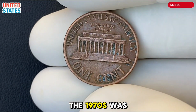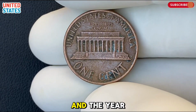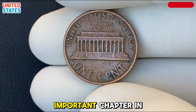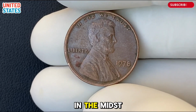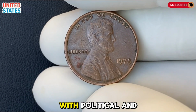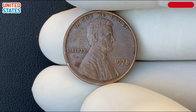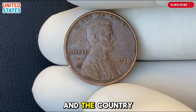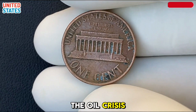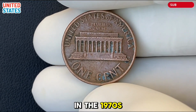The 1970s was a decade of significant change and development in the United States, and the year 1978 marked an important chapter in the country's history. The United States was in the midst of a post-Vietnam era, with political and economic shifts taking place on every front. On the economic side, inflation was a major issue, and the country was recovering from the oil crisis that had caused widespread financial instability in the 1970s.